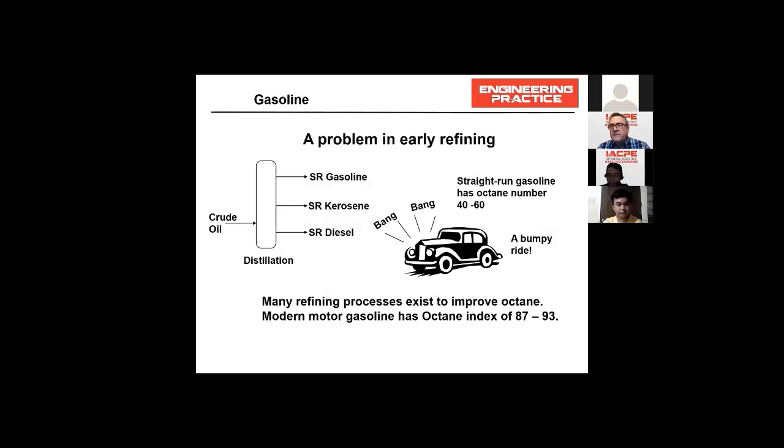Okay, so the first problem that the refining industry ran into is that the straight run gasoline that came off of the crude units had a low octane number, and it would cause the cars or the engines to make what we call knocking sound. And so the refineries have been working to improve this over the years, and now we've found that the best octane index is generally in the range of 87 to 93.